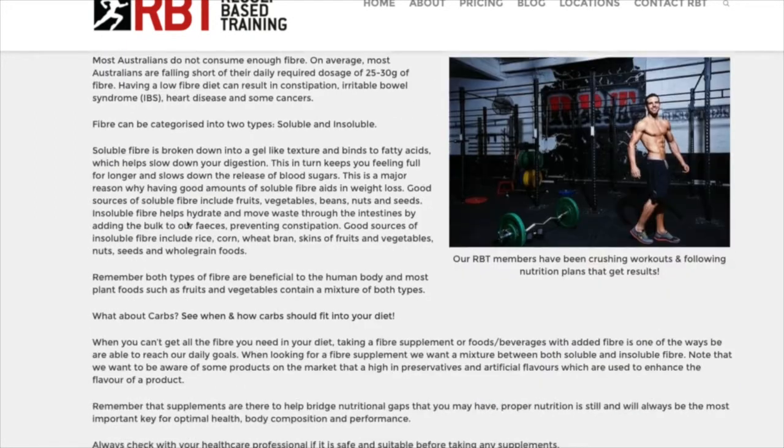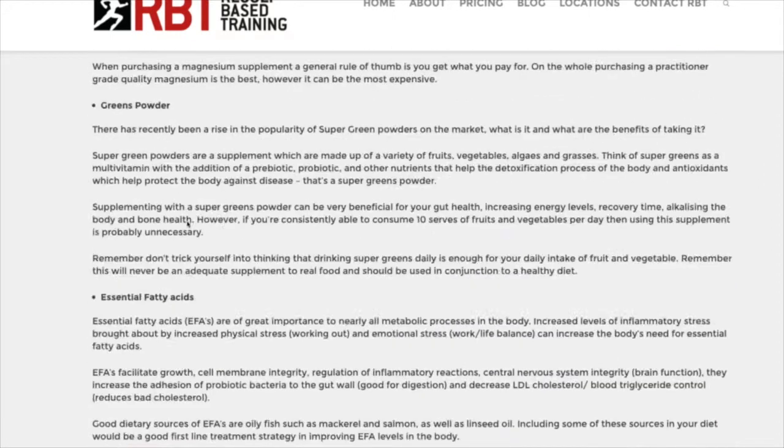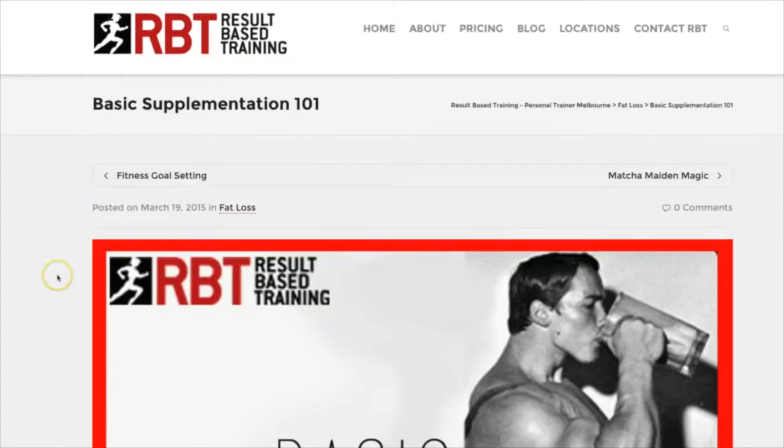Seeing that they have 5 different supplements in this blog post, a great title might have been the top 5 supplements you must use to maximize fitness results. You can see how that would have been a better title, the top 5 fitness supplements. That makes you curious as a reader, what are the top 5 supplements? So that's an example of the title.